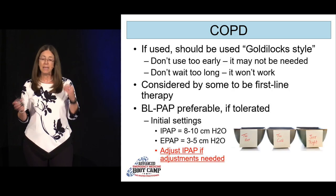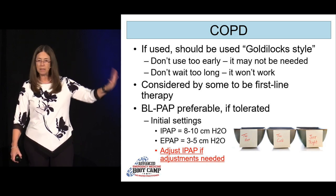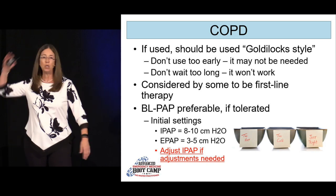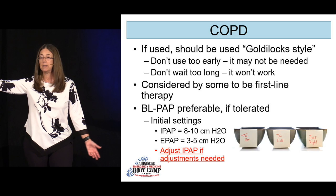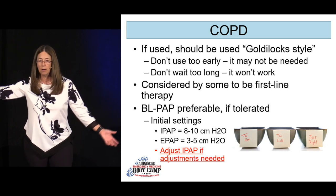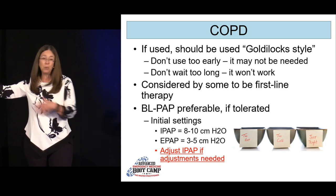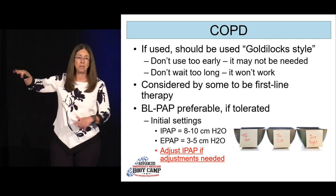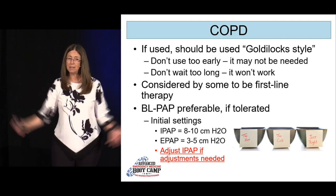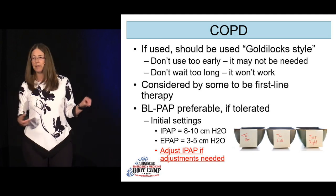The key to this is you don't need it in the mild one. They're a little wheezy, they're not so bad. That person doesn't need it. The person who is already completely altered because they're retaining CO2 above the level you can even measure may not do well with it either, because they're just too far gone. That's the person you may need to go ahead and intubate. Although I'll tell you, I still try non-invasive while I'm setting up, because sometimes it turns them around. It's that moderate to severe person you're going to grab it for. It is first-line therapy. Absolutely.